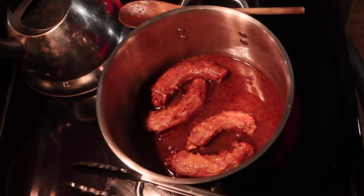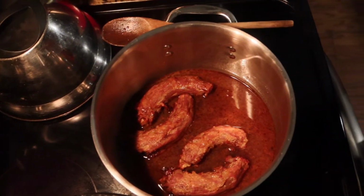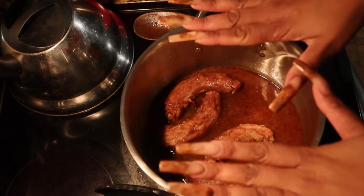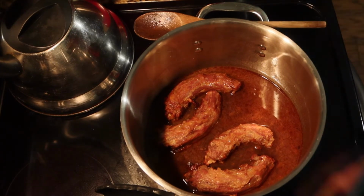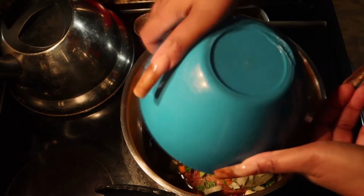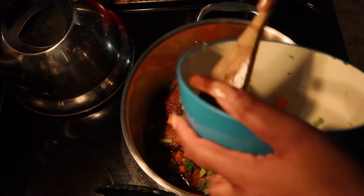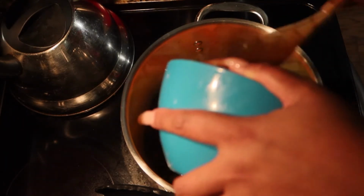Okay, so here is the pot on the stove. It is on low because we are going to let this simmer for about 5 hours. I'm going to throw in all the stuff that we prepped earlier. That's fine. You can do this. It doesn't have to be perfect. It doesn't have to be in a cheesecloth or any of that stuff. This is going to be all right.